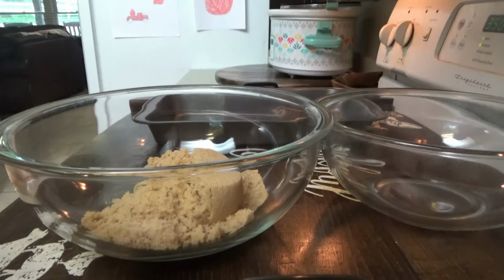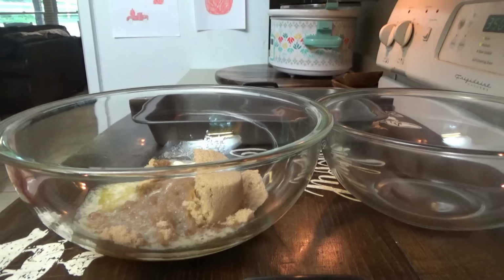Okay, we're pouring the butter in here with the brown sugar, and I'm gonna get two eggs. Let me scrape the rest of this butter out.